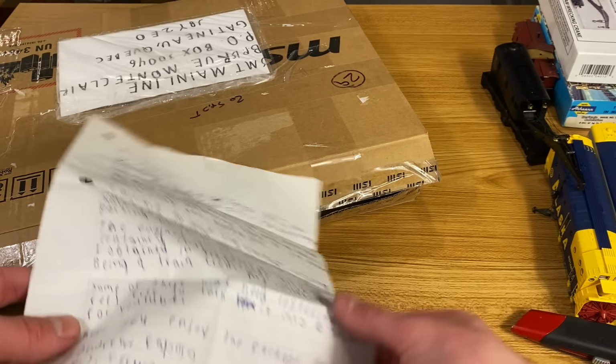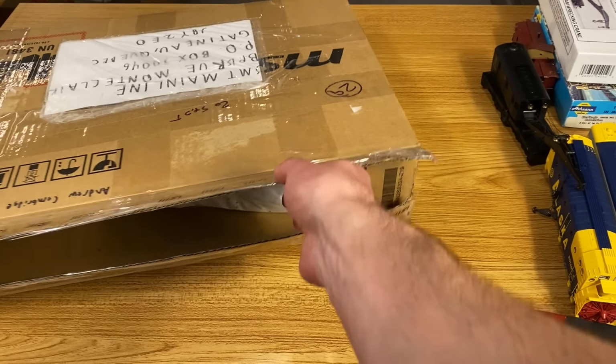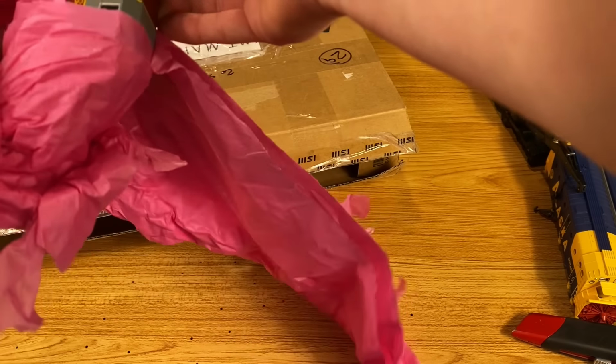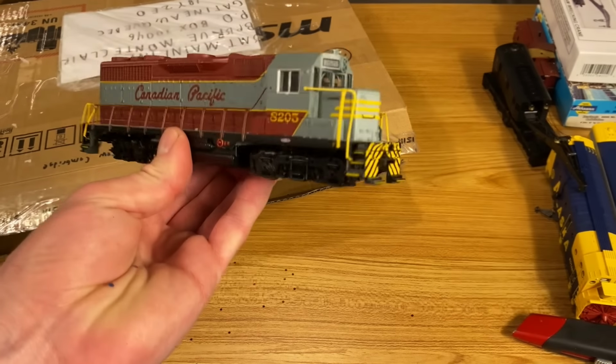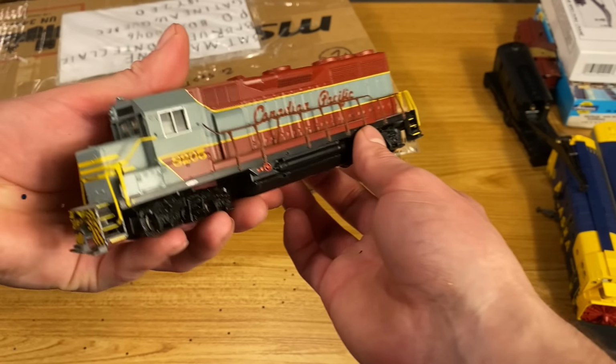No judgment there. I'm exactly the same way, but thank you so much for sending this. Let's dig into it. Oh, here's a familiar one. It's funny, I got one of these exact locomotives as a kid as well.